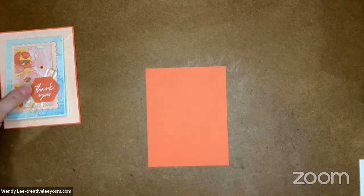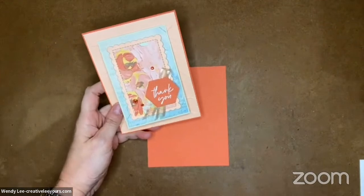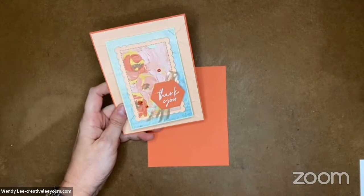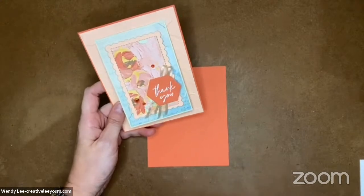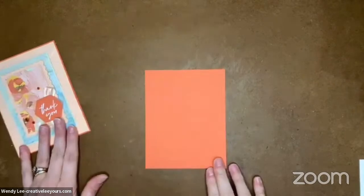And I think, looking at this card, how fast and easy is this? To me, Designer Series paper is your secret weapon to paper crafting, because it can really do so much for your project with so little effort, right? You don't have to be an artist, but it looks like I am when I put this together. So I love it. I hope you guys will decide to give these shares a try if you've not done so already. Hey, Jean, so glad you're here as well.